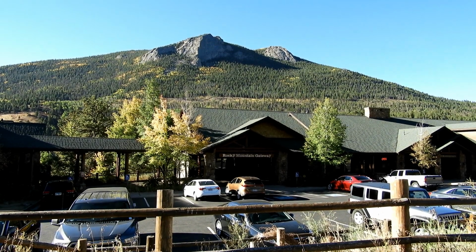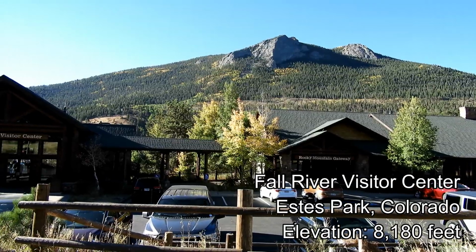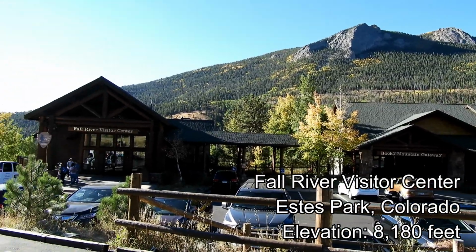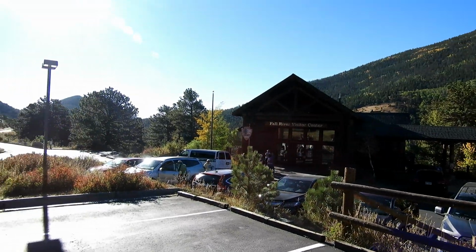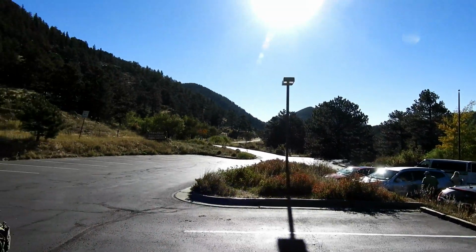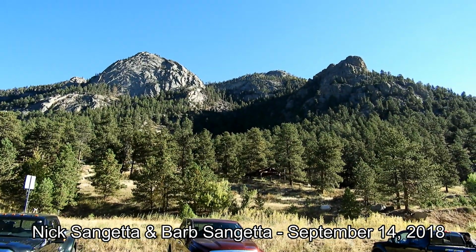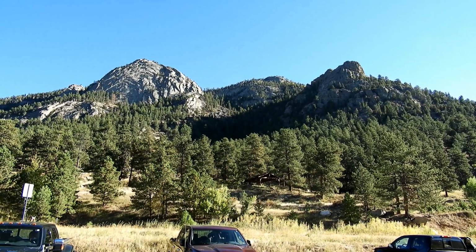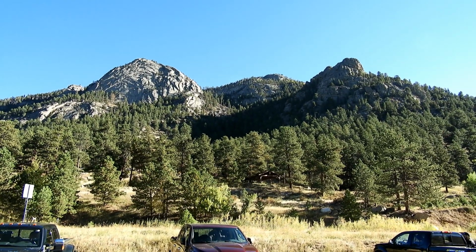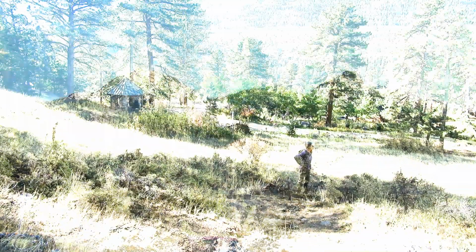Good morning. We're at the Fall River Visitor Center. We parked here, and then we're gonna go across the street and try to do McGregor Mountain. Right there. Should be pretty fun. It's a short distance, obviously. I think 1.2 miles, but we're looking at over 2,000 feet elevation.